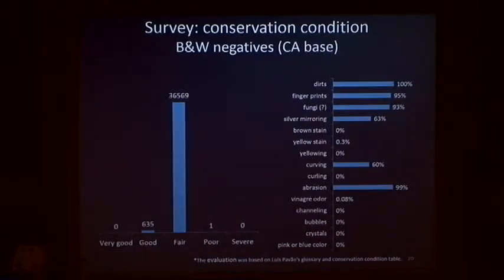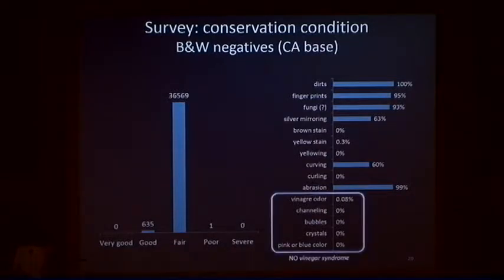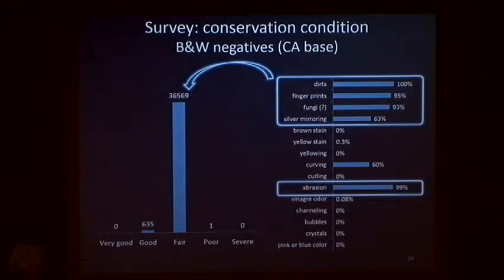The black and white negatives, well, we didn't find any signs of vinegar syndrome, but the photographs show, probably due to the handling, a lot of dirt, fingerprints, and also abrasion, and also some silver mirroring and apparently fungi. So they were considered in fair condition.